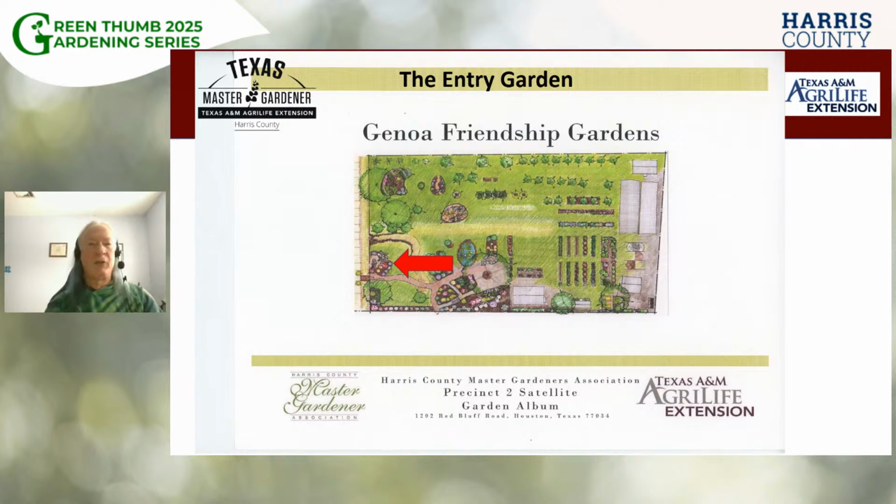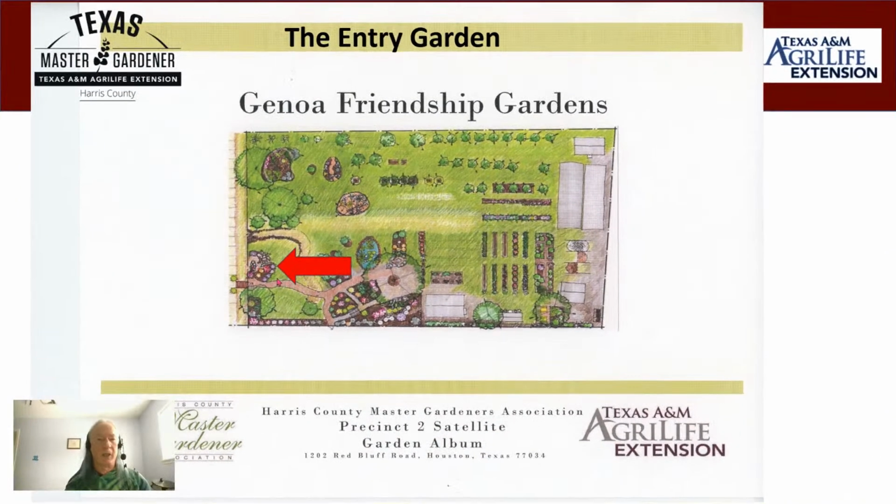Next, we have the entry garden, and you can see the little bridge here. This is where we enter the garden. It was added to the garden to beautify the entry and provide a place for workers and visitors to stop and enjoy the garden. The planting here consists of many perennials, some of which are native plants.